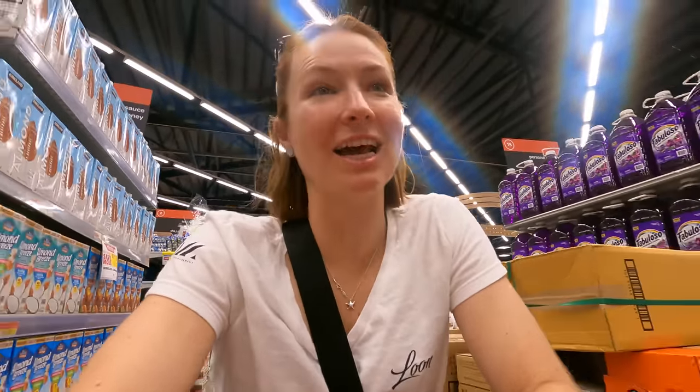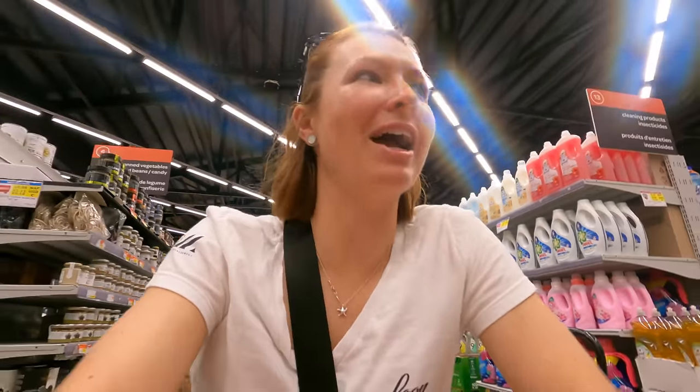So I'm in the St. Martin Carrefour, and I gotta say, I think it's the best one in the Caribbean. It's pretty rare to come across a supermarket so well stocked as this, so I'm really enjoying it.